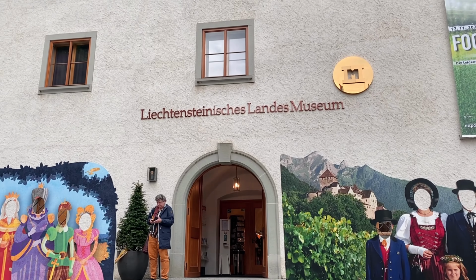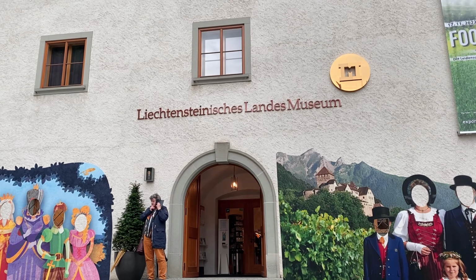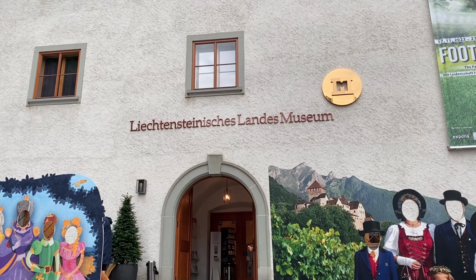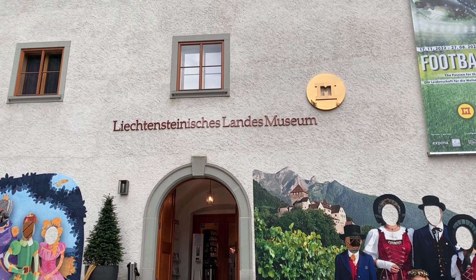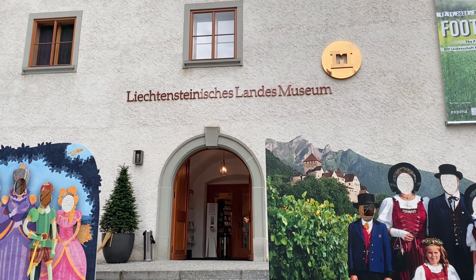With Liechtenstein being such a small country, everything is so close to each other. And that's especially the case in Vaduz. So here we have the Liechtenstein Museum, which is actually quite next to the tourist centre that I was at earlier, and there's a few more attractions nearby as well, which I'll show you guys in a bit.